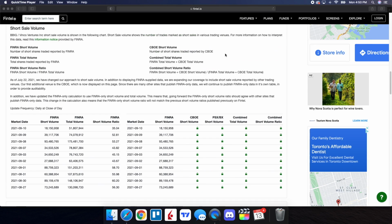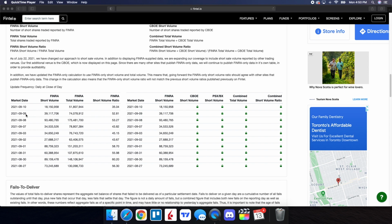When we take a look at the history of the short volume ratio, we could see for the close of the 9th, it was at 52.81, and then the close for the 10th, which was last week Friday, being at 35.04.